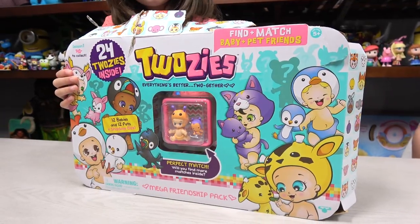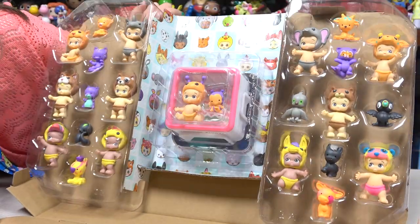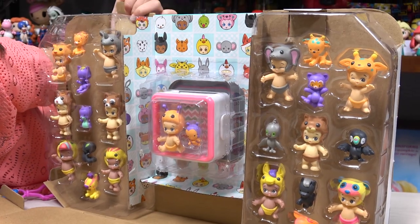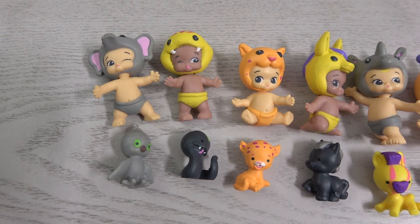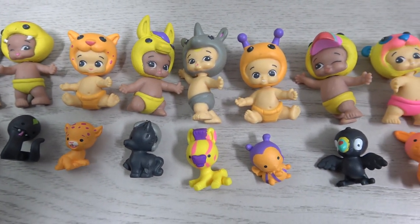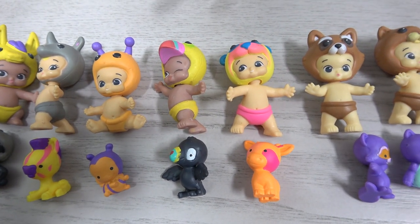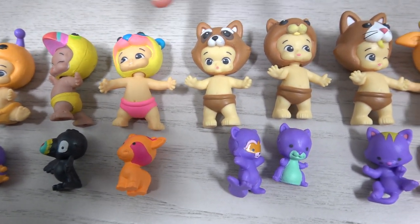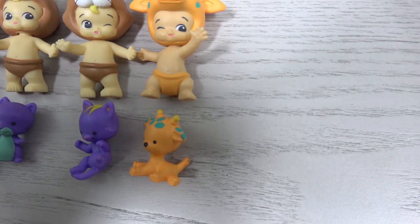Okay, open your twosies. Let's see. Whoa, look at all those twosies. Oh my goodness gracious. There's lots of twosies, isn't there? Okay, here's all of our babies. We got an elephant, a snake, a leopard, a cheetah, a horse. Is that a rhino? That's a rhino. It looks like a bee, and a parrot, and I think that's a bear. And a raccoon, and a beaver, and a kitty, and a giraffe.